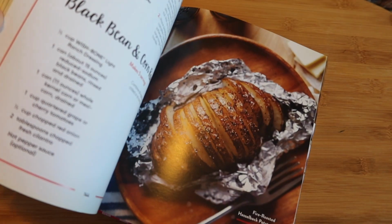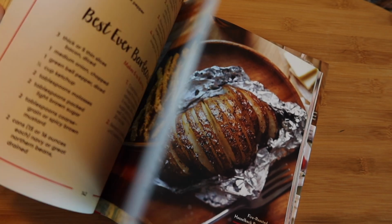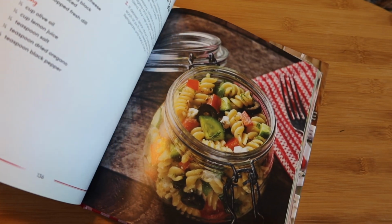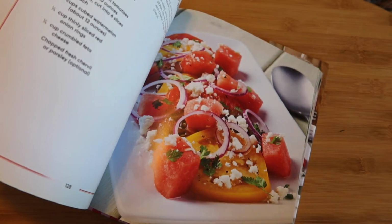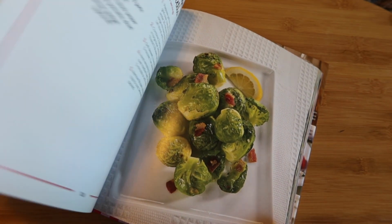This looks good. See? Oh, look at that. There's the fire-roasted Hasselback potatoes. Oh, so good. Oh, look at that. Greek pasta salad in a jar. I have plenty of jars. I could do that. Brussels sprouts. Oh, I love Brussels sprouts with bacon.